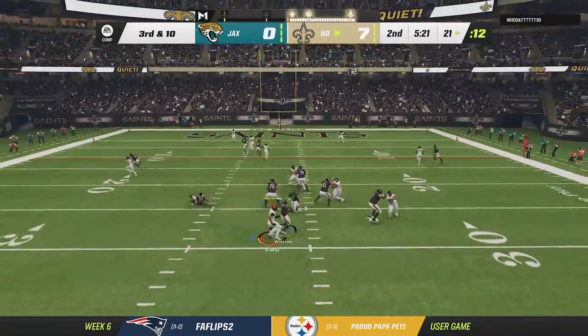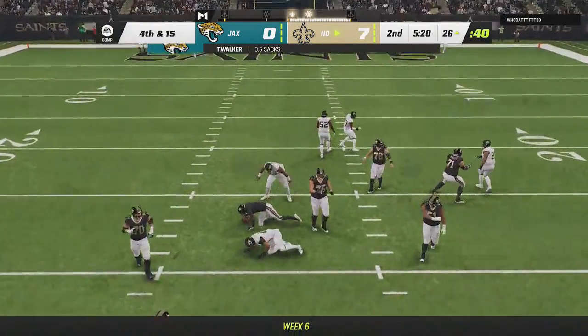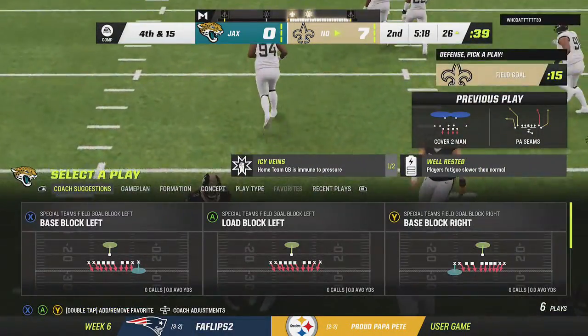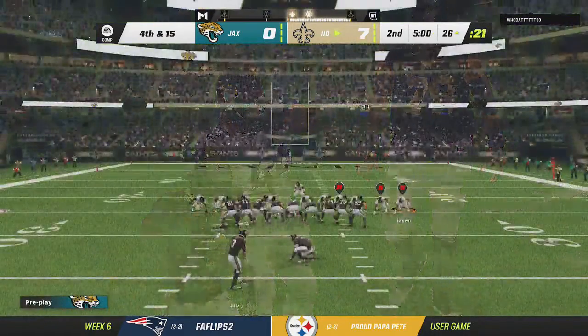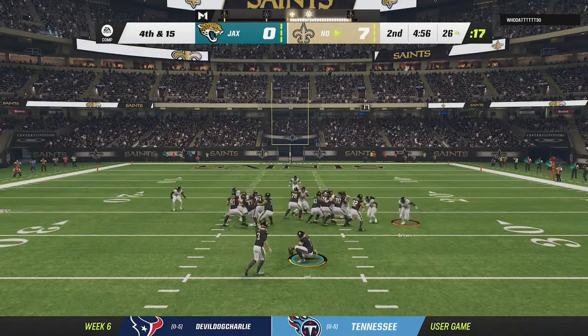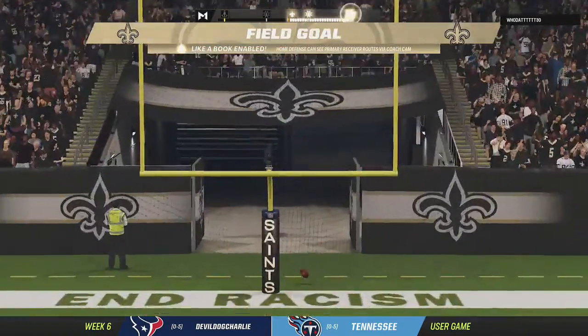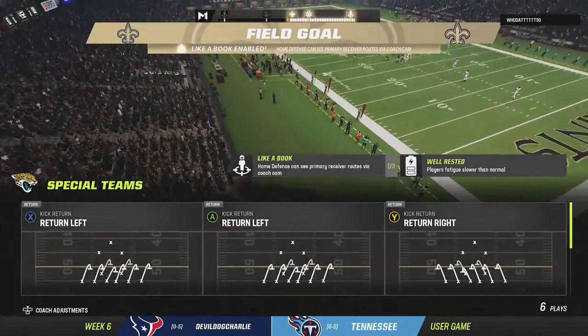Play action now. Winston, under pressure, and he'll go down back at the 26-yard line. Multiple players combined for their team's first sack of the game. The kick by Lutz is good, and that will extend their lead even further.